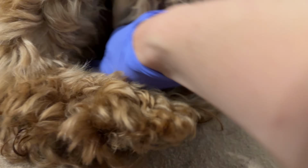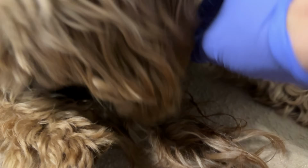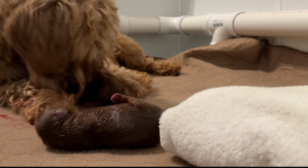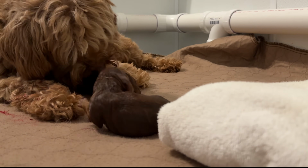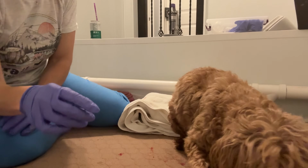There it is. The second puppy came soon after. Willow was licking it so much it was hard to see. And whoops, it just did its first forward roll.